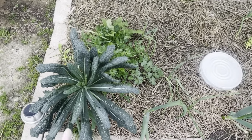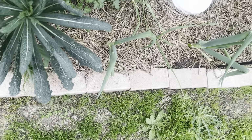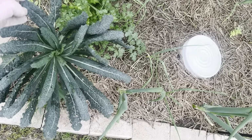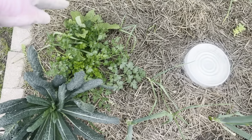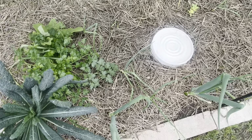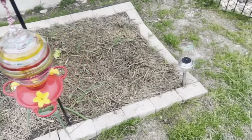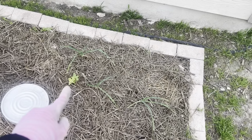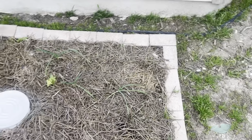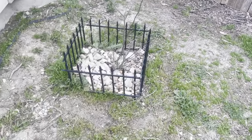I have this dinosaur kale right here. It's doing pretty good, but something is munching on it. Not really sure. Still have the parsley back there, and then there's a foxglove that's still there. Flowers, some more onion and garlic. This bed is pretty much empty. There's a snapdragon that was still trying to hold on right there. But this will be a flower bed for the spring, so I'll be working on that.